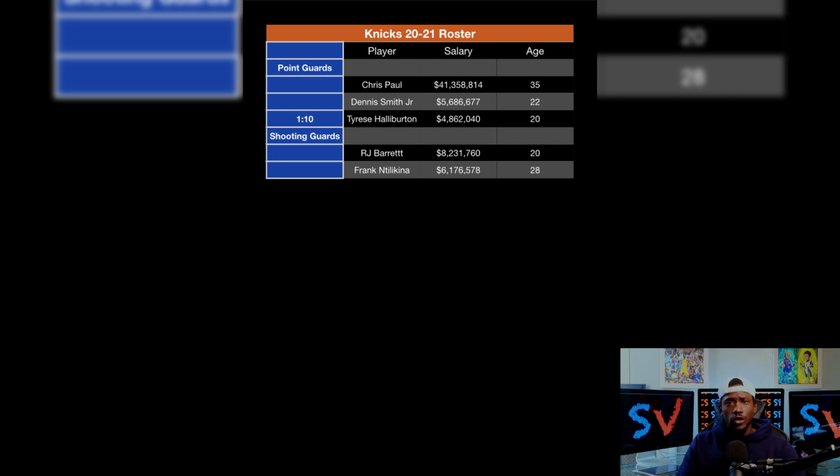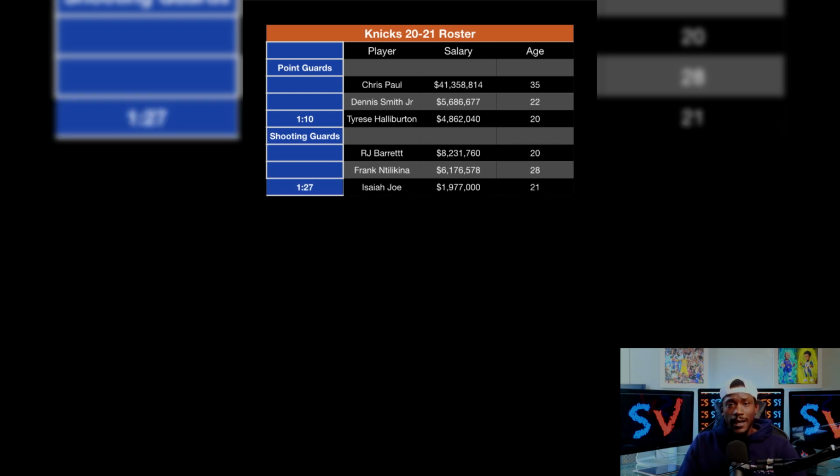So with the later pick, the 27th pick, I have the Knicks drafting Isaiah Joe. He is a 6'5" shooting guard out of Arkansas. And I'm picking Isaiah Joe because the Knicks need more shooting. If the Knicks weren't the worst in shooting, they were close to it. So to bring in a younger player that can actually shoot and help stretch the floor, it would be beneficial to the offense.